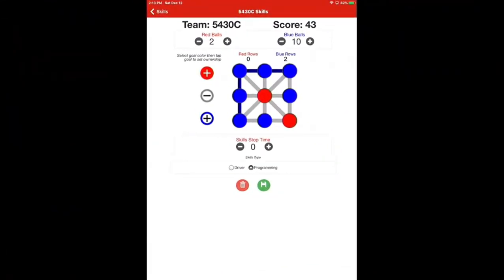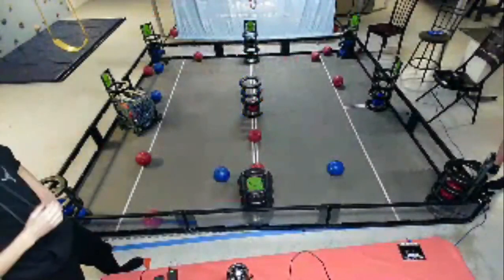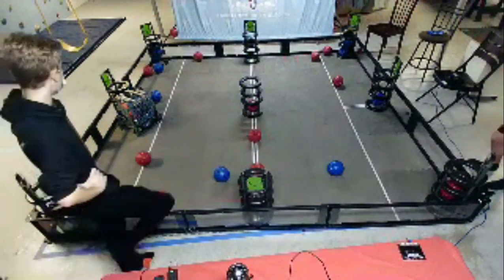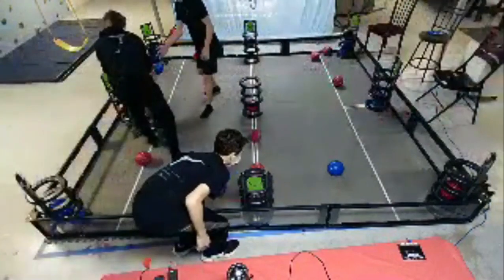Does that look right? What's our score? We can't see the screen. There's nothing displaying except an image of somebody in a blue sports coat. What's the numerical score? 43. Is that right? Yeah, that's right. We can walk through the field one more time if we have to and count it out. What are your thoughts? No, that's right. All right. So very good. That's a programming skills score of 43. You guys can go ahead and reset the field. You have 1 more programming skills attempt left.